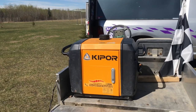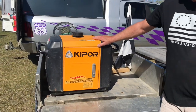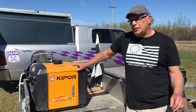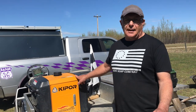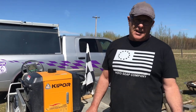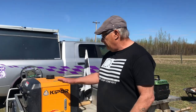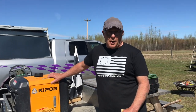This baby here is a Kuiper. This is a very good generator. It's not on the cheap side, but it's around 1300 to 2300 Canadian. Lifting this thing's a son of a gun. It's very, very heavy. But anything around the 3 to 3500 is very heavy. Like if you watch Jim and Deb, they had to build a trolley for theirs on the side of the bus because it's so damn heavy. But it will run everything. You can run the whole trailer off this, no problem at all.